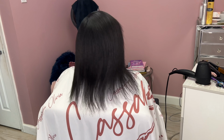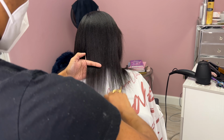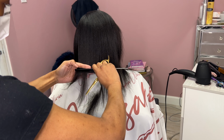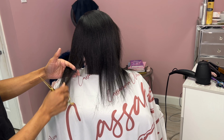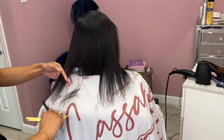But once I looked at her hair, I told her, hey girl, you definitely need a haircut. What I do is consult with my clients prior. I let her know what I think I should do. She agreed, and then we went from there. But I'm never one of those hairstylists that forces you to cut your hair. If she did not want me to cut it, by all means, I would not force her. I would still probably try to trim it some type of way, but I'm very blunt.